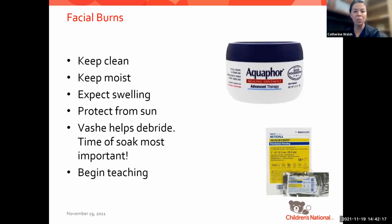The other thing that we can start teaching from day 1 is how to care for the burn, because this is something that families, when they go home, they are going to have to do facial care. And as I mentioned, it's very distressing. Families are often met with this shock of, you want me to do what? So from the beginning, start teaching families, this is what we're going to do. This is how we're going to do it to help with their comfort.